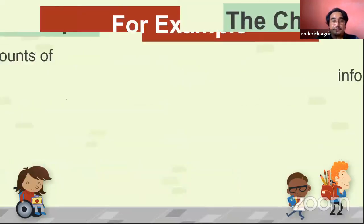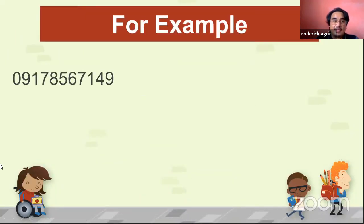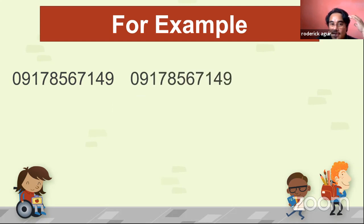Let's have an example. Say we have these 11 digits: 09178567149. It would be difficult for students to individually memorize these digits because it exceeds the 9-digit capacity of our brain, and this is 11. So what happens is that we organize it into pairs: 09, 17, 85, 67, 14, 9.